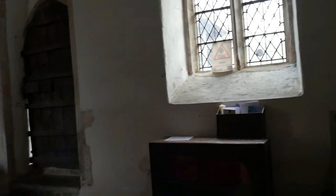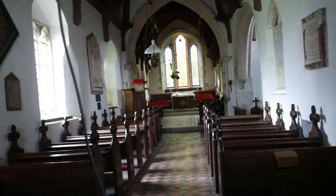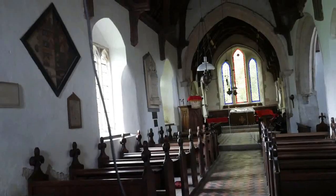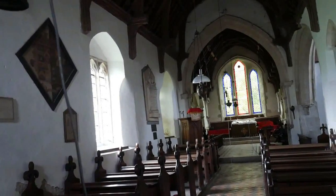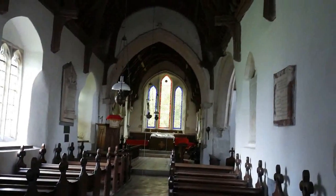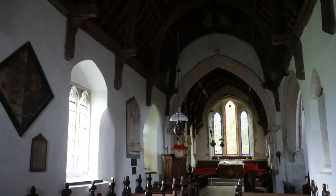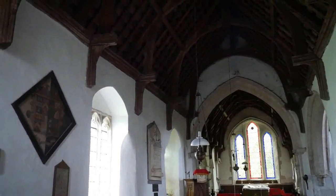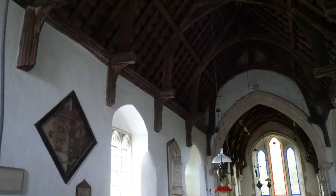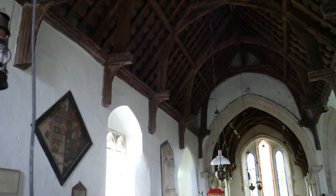But I think the thing that really hit me when I first came in this church, and if we have our back to the tower and look down to this altar, we'll see that this church is actually very impressive. Look at that. You can hear the wind blowing outside. That's a really impressive church with a massive wooden ceiling. I mean, the ceiling is very large, very intricate for the size that the church looks from the outside.